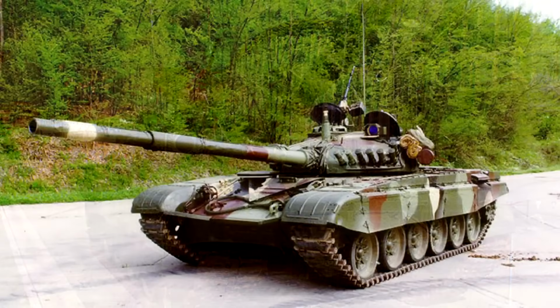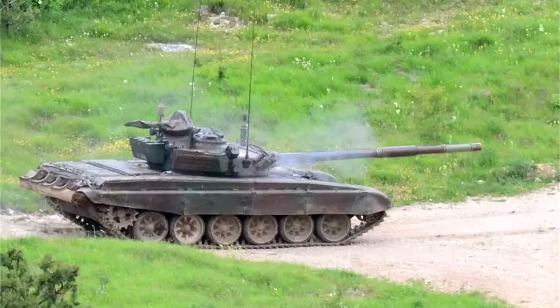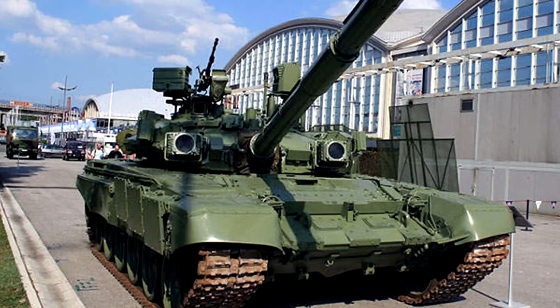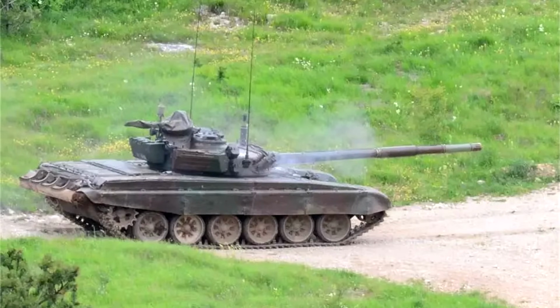Now there are a bunch of different variants of the M84, and obviously it was through the Yugoslav wars that this vehicle was used and then also came afterwards, and depending on which country you look at, there is a bunch of different variants of it, even going to the M84D, which is from Croatia. Depending on what you want to see, there are a ton of modernized variants and all based off the basic T-72, but even still in service today.